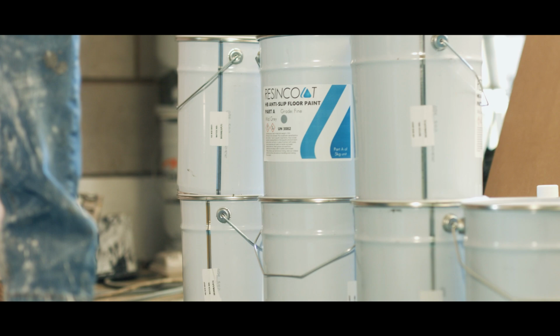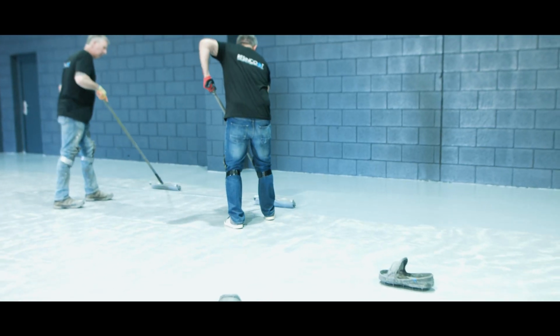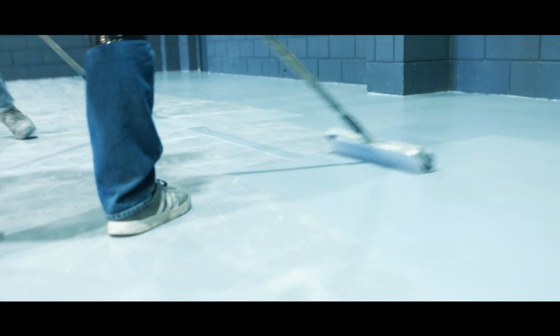So it's got a nice grippy feel to it. And just look at it. It's fantastic, isn't it? And it's got a little bit of blue tinge in that grey, which offsets against my nice dark walls. So I think it's going to look absolutely fantastic.